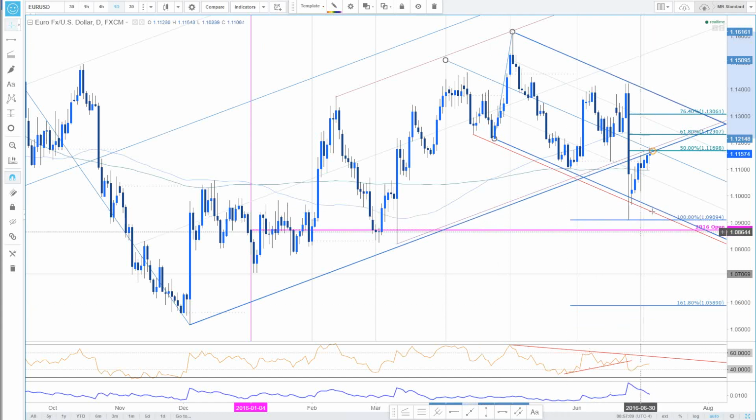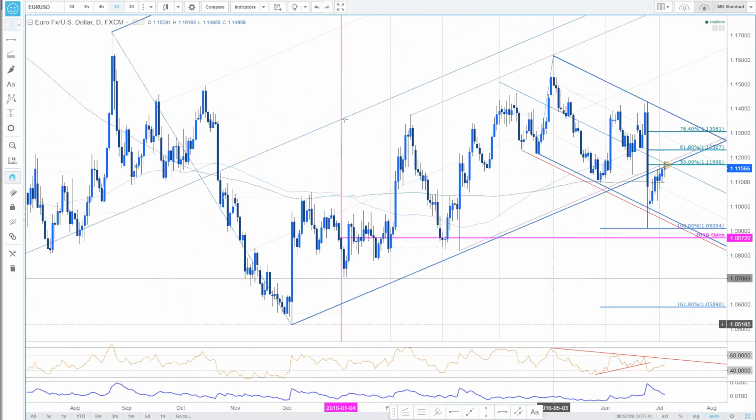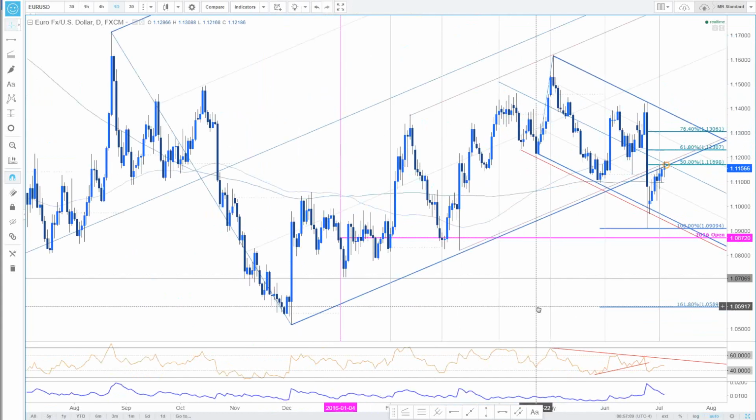Keep in mind your support is going to be at the monthly open, which comes in at 111.05, and the 200-day moving average comes in just lower at 110.96. So that's a clear level where, if we do break to the downside, I'd be more than happy to get on some short scalps for the euro dollar.